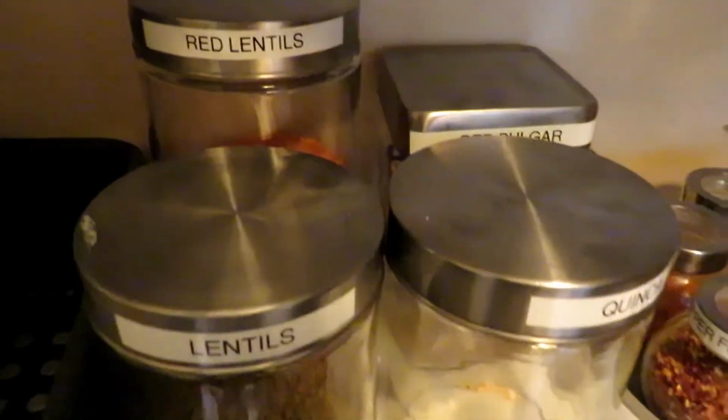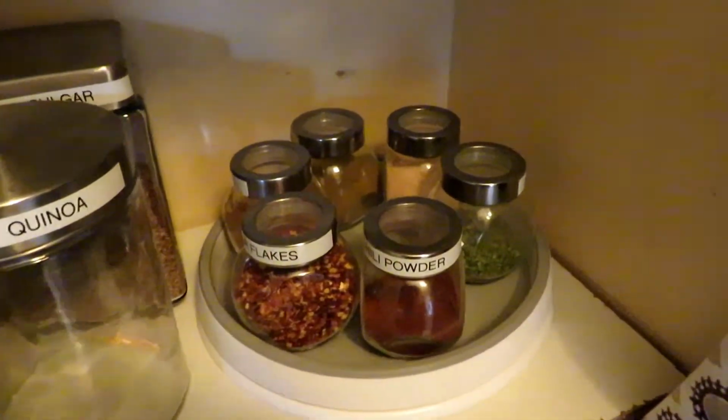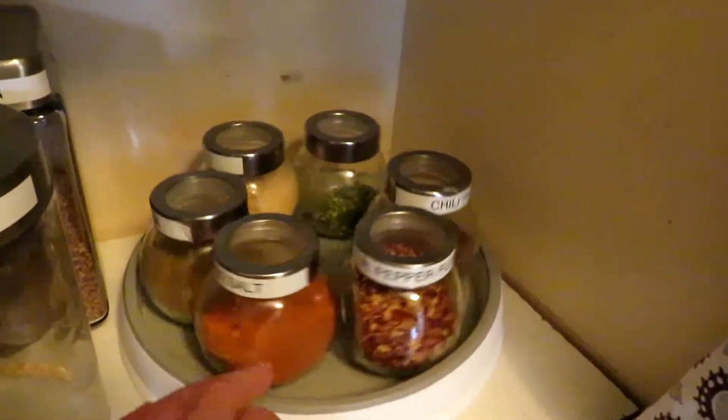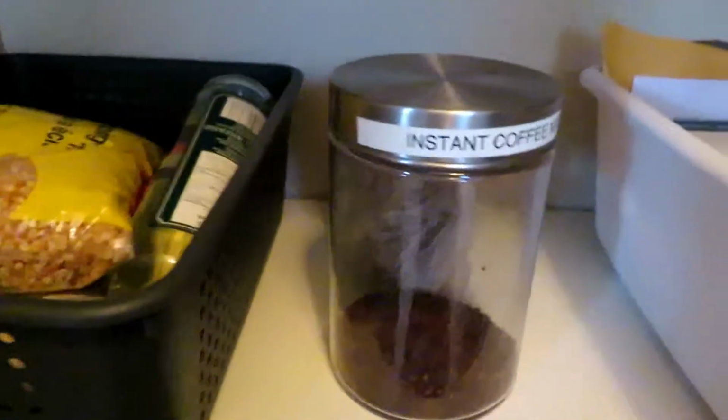And then these, like I said, I've got my lentils, that's nutritional yeast in the front, and then just extra spices and things like that. I like how this rack kind of rotates. It's not really practical because it takes up a lot of space, but I just like how it rotates. And then on the bottom we just have random papers, and then this is my random shelf.